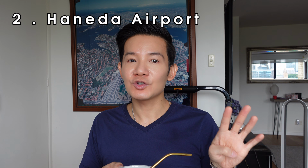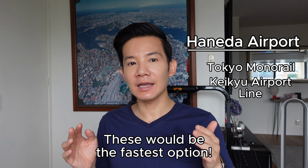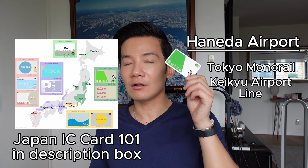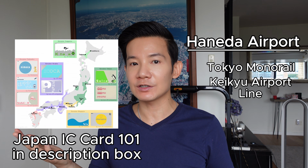Well, there are 4 options to consider here. Let's start with the train options, for there are 2. The Tokyo Monorail and the Keikyu Airport line. You can use your Japan IC card, be it physical or digital, to ride either of these trains. But which one should you take? If you've already purchased a JR Pass, then note that you can use it to ride the Tokyo Monorail, whereas you cannot use it to ride the Keikyu Airport line.